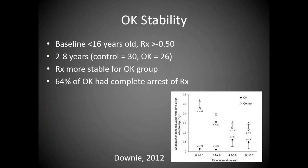Now, what about stability of the effect? And this was done by Laura Downey in Melbourne, Australia. And she looked at kids over 2 to 8 years, or until she either lost them to follow-up, they moved away, or discontinued ortho-K. And what she found was that the RXs were far more stable in her ortho-K group compared to her control group. What I thought was interesting was 64% of her ortho-K wearing kids had a complete arresting of their myopia progression. So 64% of the kids had no progression in their myopia.